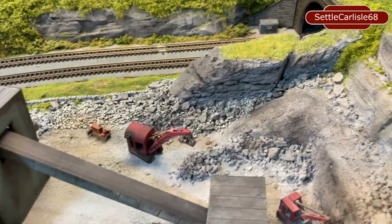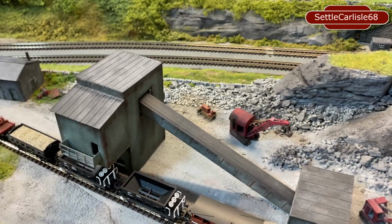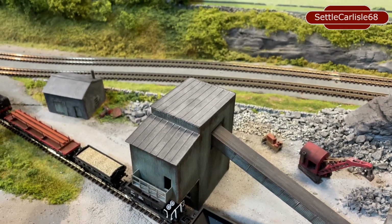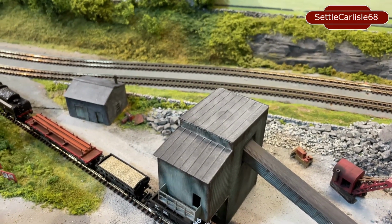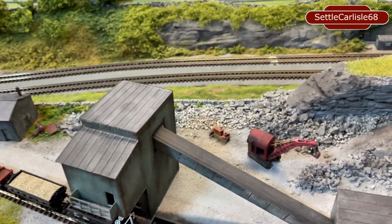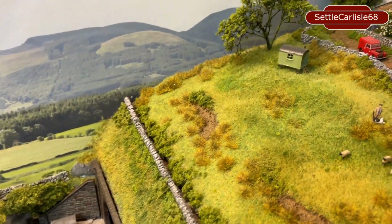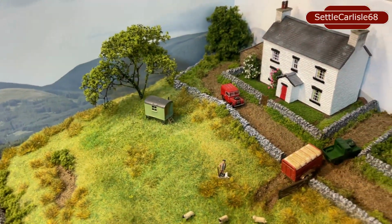So that's the quarry. Still a little bit of work to do in there, but that's my next task. I'm going to get things complete, and this is the area I'm going to complete first, and then that's done and dusted, shall we say. And then coming up to tunnel top.